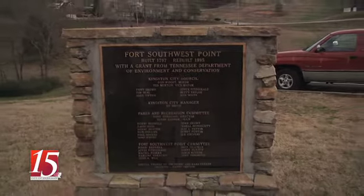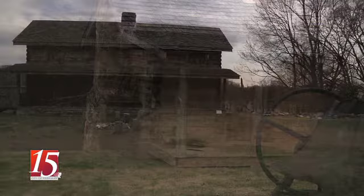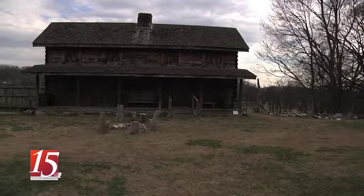We are in the process of doing a fundraiser. We are wanting to try to build some more on the fort. You can check our website, southwestpoint.com, for our upcoming events. And the only thing that we require out here is that you have a good time.